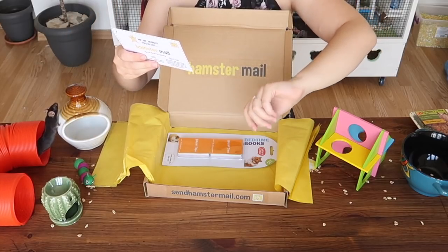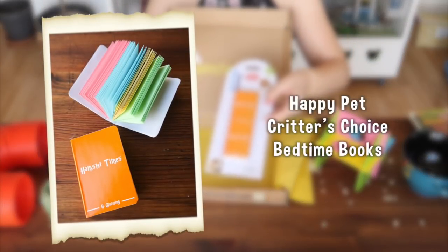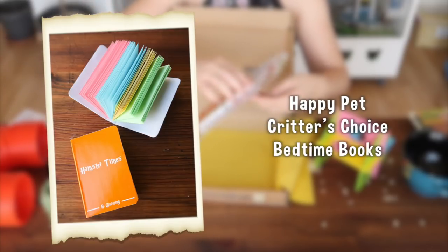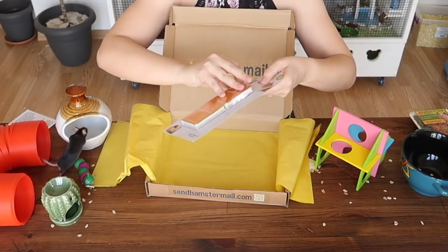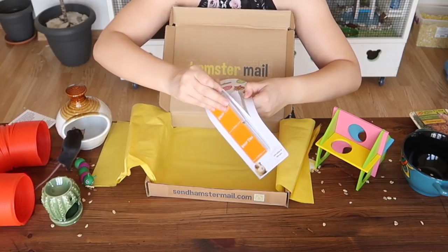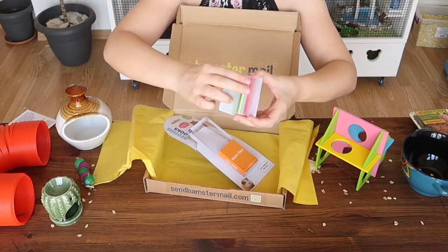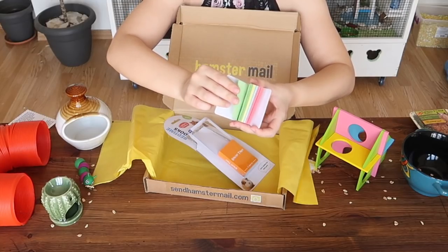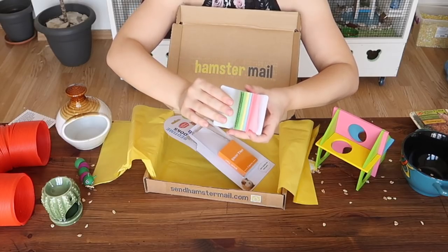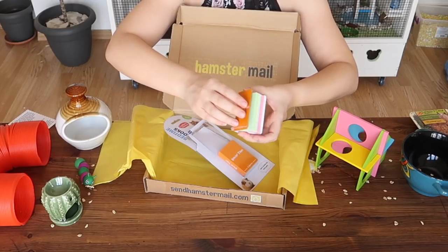Okay, and the final item, you guys will have seen this if you watched my early bird unboxing. These are the Happy Pet Critter's Choice Bedtime Books. And if you haven't seen them before, they are just cardboard books with paper pages. They are all made with small pet safe colorings. They are adorable, they are tiny, and they are perfect for chewing on. They're great for your hamsters if they just want to have a munch and destroy something, or if they want to have a more challenging bedding, because I have known hamsters in the past to take these books, to rip up their pages, and to make a nest with them.